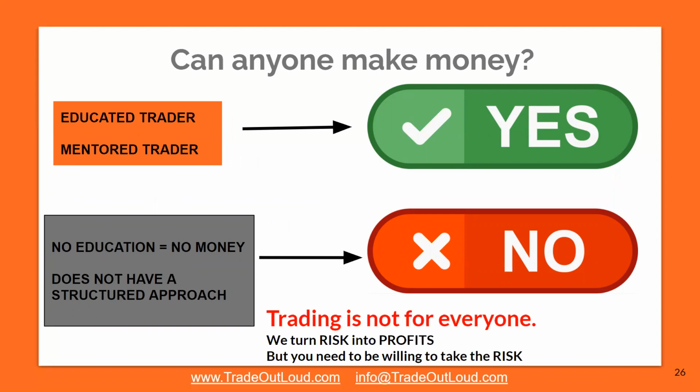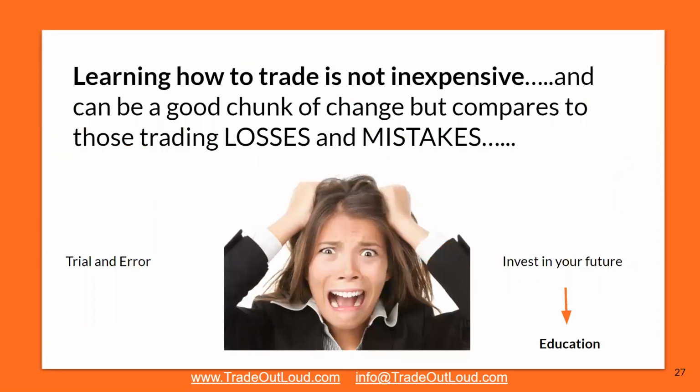No education, no money, because no education, no patience. So you're not ever going to know what you're going to be doing in the market. So listen, trading may not be for everyone. In trading, you have to have tons of discipline and patience. Learning how to trade is not inexpensive. And one way or another, you're going to pay the market and donate to the market massively if you don't know what you're doing.